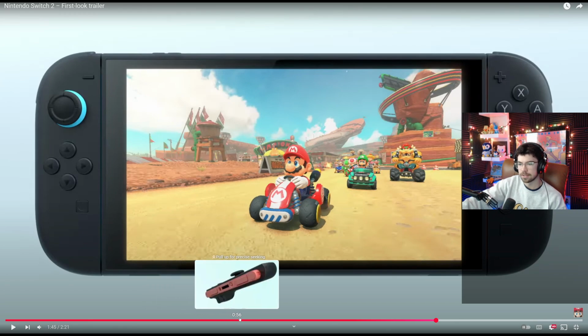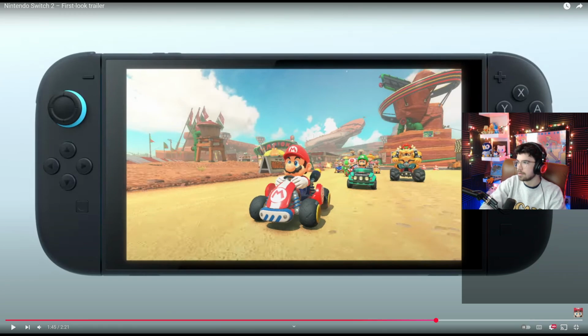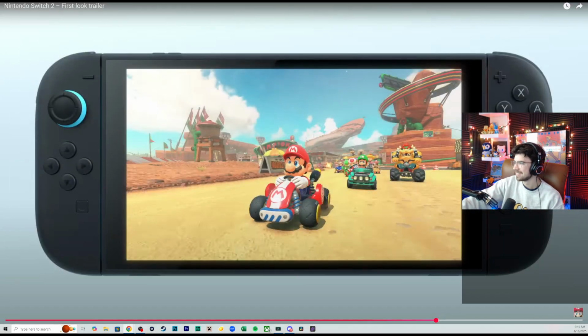Man, the Joy-Cons, dude, as long as those have magnetic sticks, like actually, this is genuinely what the world would look like if Nintendo implemented magnetic sticks. This is truly what Civilization would be like if they had magnetic sticks on the Switch 2. I'm not kidding.